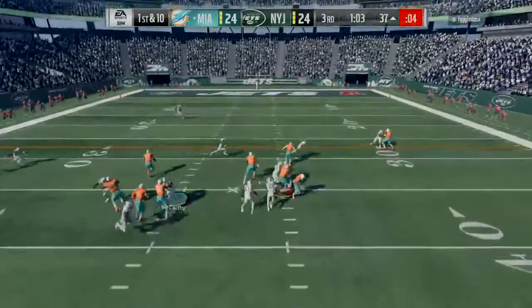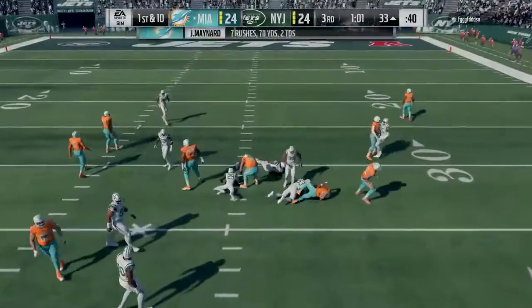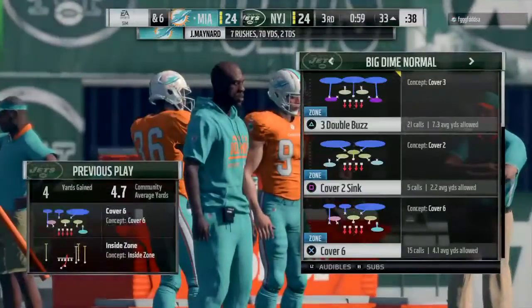They'll run it now out of the gun. And he'll be taken down at the 33, a pickup of about 4.